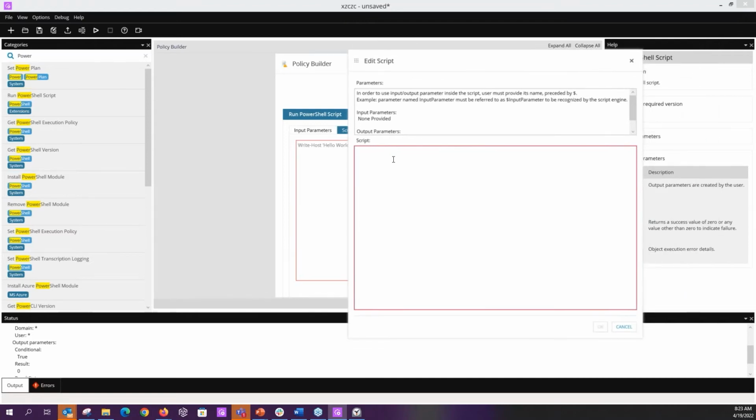And then what we have is pro code. So if you had a big comprehensive script and you wanted to paste that in here, you can also include things like input parameters and output parameters, and then create what we call custom monitoring. Now, I just gave that boot camp, I think 2 weeks ago.